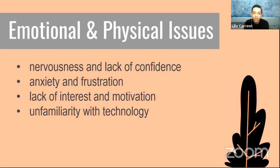Unfamiliarity with technology. So sinabi ko na kanina, hindi nila alam gamitin yung Zoom, yung Google Meet. Okay? May mga ganong bata, kahit sabihin natin na Gen Z sila, they are digital natives. Yes, not everyone. Hindi alam ang technology. Alright? So, this is their listening.